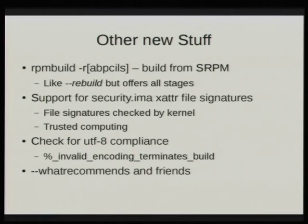It's basically signatures that are put into the file system so the kernel can check that the files didn't change. So it's basically one of the pieces to make trusted computing actually work. But I don't know if Fedora wants to do that. My guess is not. This is not for directories, right? This is only for files. So it's not securing the contents of a directory. I'm not sure. Is it?